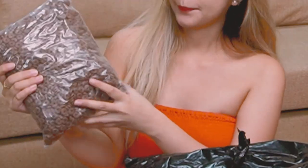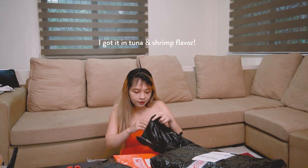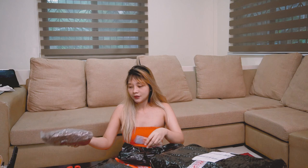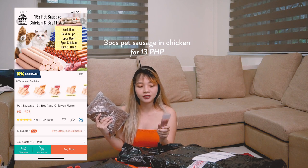Ayan. So, ito siya. Cuties. I think, what flavor did I get? Parang salmon yata. And then I got him treats as well. Ayan, tumatakbo na siya dito. So, you can get this from Shopee or Lazada. This is the pet sausage. I just want to try this because this is our first time having Cloud. So, I don't want to buy a lot when it comes to food because baka mamaya hindi niya gusto, sayang yung pera. So, ayan. Now, let's head over here.